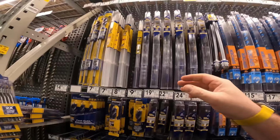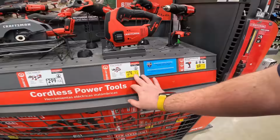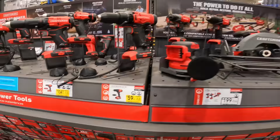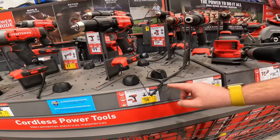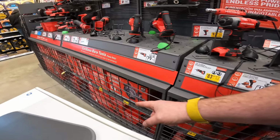And down to $8 for the 6-piece spade bit set, and then what is that, 36 to 26 for the 7/8 17 inch auger kit. It's been a minute since I read all these off, so we're gonna do them now. Tool only brushless hammer drill, $69.30, $279 for the 8 tool combo kit, $59 for the half inch drill driver kit, $104.30 for the brushless hammer drill with two batteries, $59 for the impact driver kits, $83.30 for the recip saw. It looks like $83.30 for the circ saw as well.